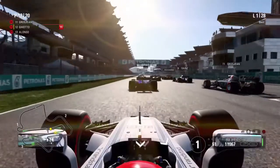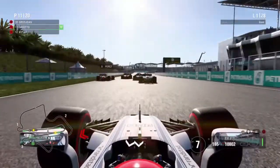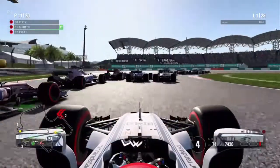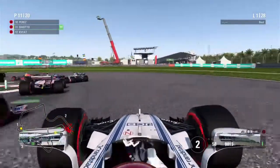It's five red lights and away we go, and we've had a good start compared to the Toro Rosso of Daniel Kvyat, who goes quite slowly there off to the left. We've overtaken him as now we head down into turn 1. What's going to happen here? We try and look to go up the inside of the Force India of Sergio Perez. We are side by side heading out of turn 1 and into turn 2 now.